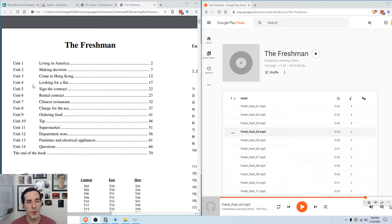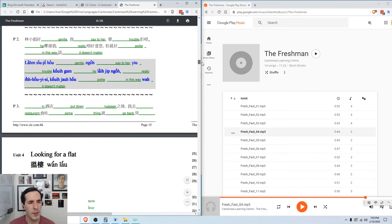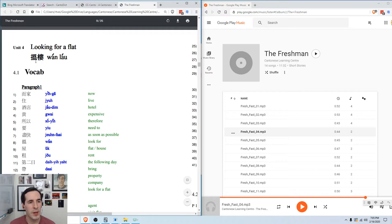Okay, so chapter 4 is going to be about looking for an apartment, looking for a flat. Chapter 5 will be signing the contract, the rental contract. So it'll be interesting to see what new vocabulary we learn today, if it's going to be general vocabulary or a lot of very specific terms that may or may not be useful for us now, but certainly later on as we get more advanced together, then the terms will become more useful. So let's go ahead and scroll down to chapter 4. Okay, looking for a flat, chapter 4. Wan lao.